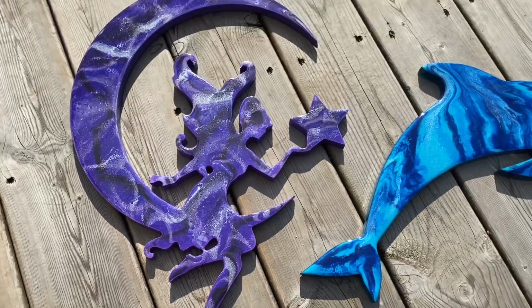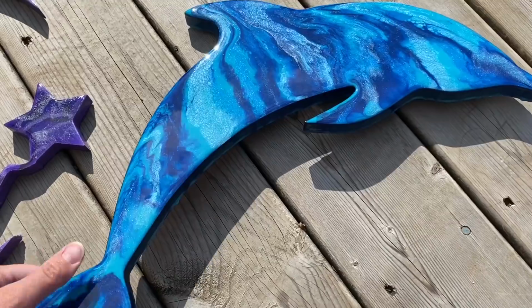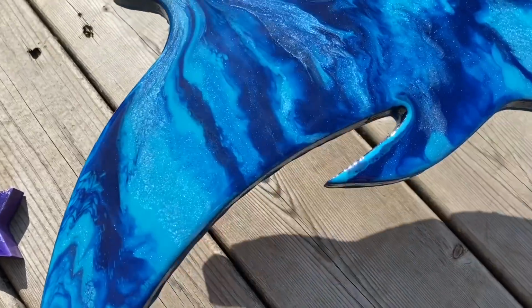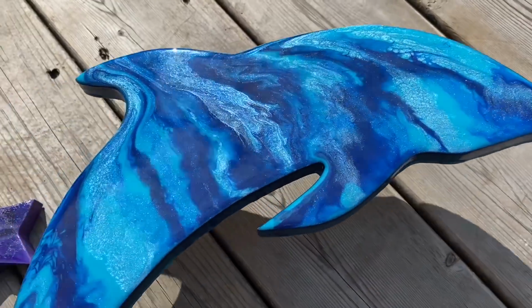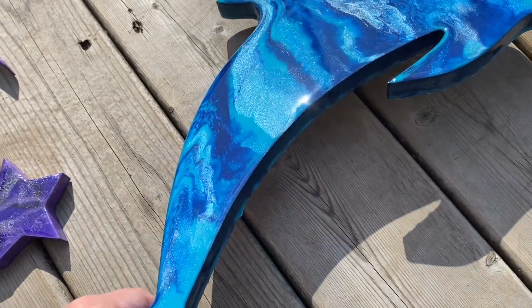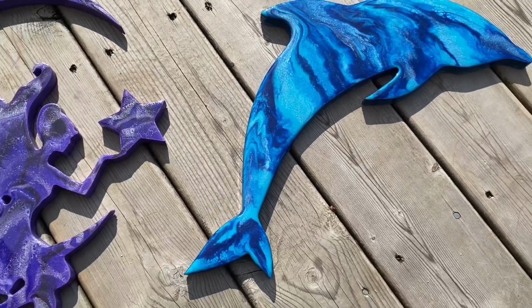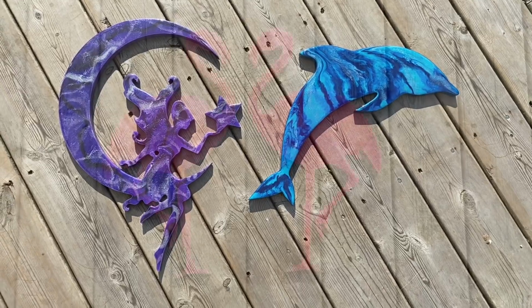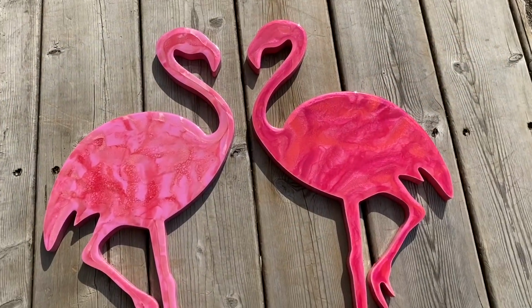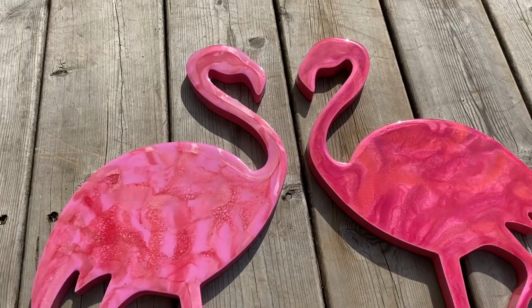So there's the fairy, and then this beautiful dolphin. Some turquoise, shades of blue. So pretty. And there you go. Dolphin and Fairy. And last but not least, we have two flamingos, both done with different shades of pink.